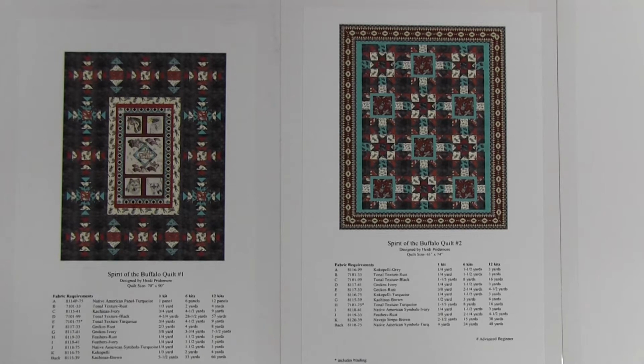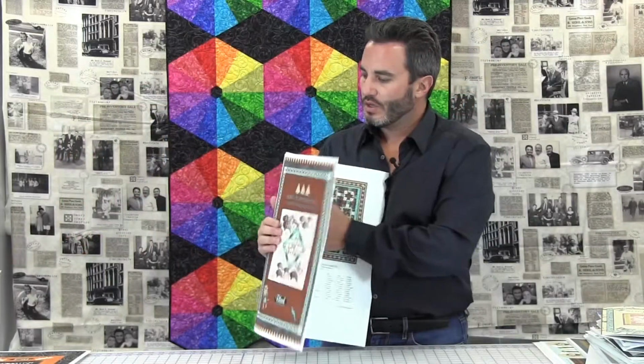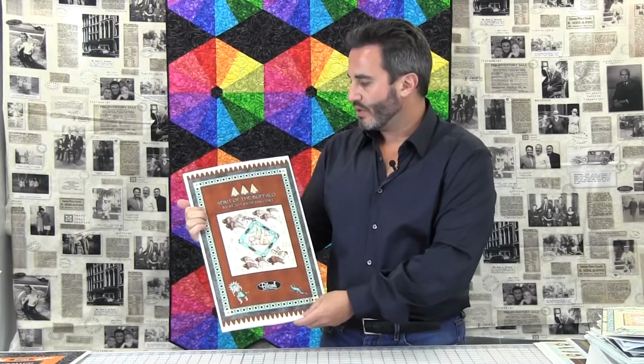Next up, we have a piece quilt. This is called Spirit of the Buffalo, quilt number 2, designed by Heidi as well, 61 by 74. There you have it, Spirit of the Buffalo by Western Denim and Dirt.